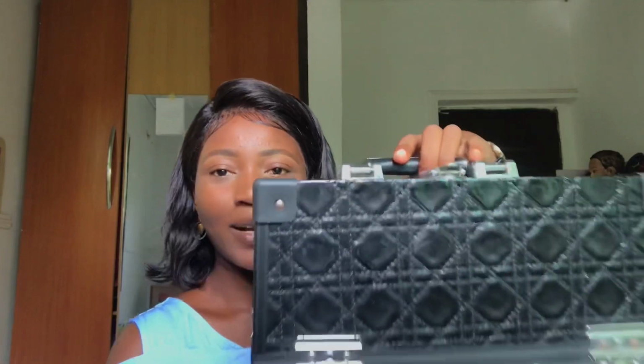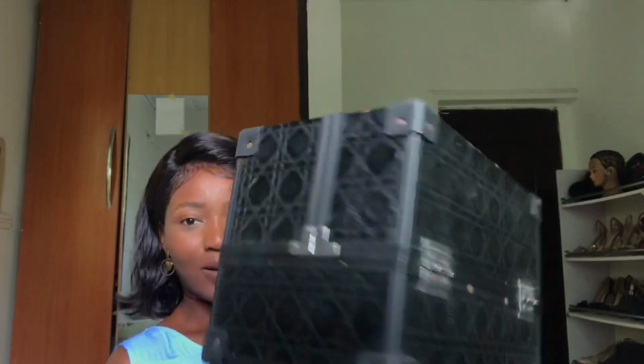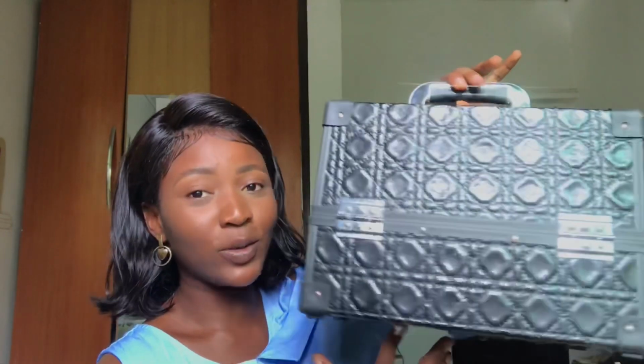Now if you're a beginner, I want to show you guys my makeup kit. This is the first one I got when I just started out. If you're a freelance makeup artist just starting out and looking to get a makeup kit, this is a really good makeup bag you can get. I know there are bigger and better ones on the market, but if you don't have all that money, you can definitely invest. I think I got this for less than 10,000 naira when I was starting out, and you want to get colors that make you look professional. So I got black. Yeah, this is what it looks like.